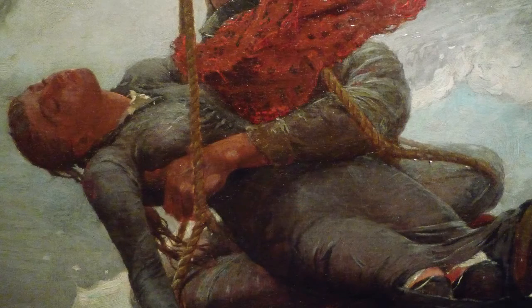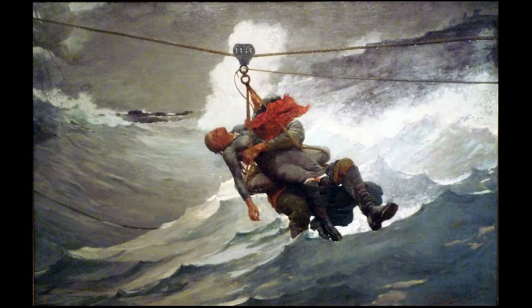This is really typical of the subject that Homer painted later in his career when he lived in Maine, this idea of man and the forces of nature and the futility of man's efforts in the face of nature, although in this case we do have a successful struggle.